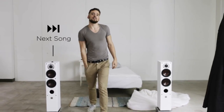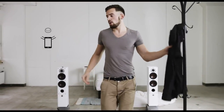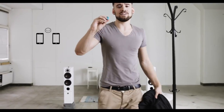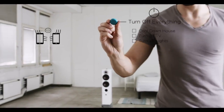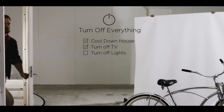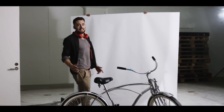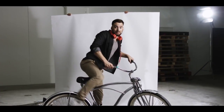That's better. I use the Flick app to set it up, and then I can stick Flick wherever I want. I can even share this Flick with my roommate, so he can use it when I'm not around. But Flick isn't just for your house. You can stick your Flicks anywhere, like in your car or on your bike.